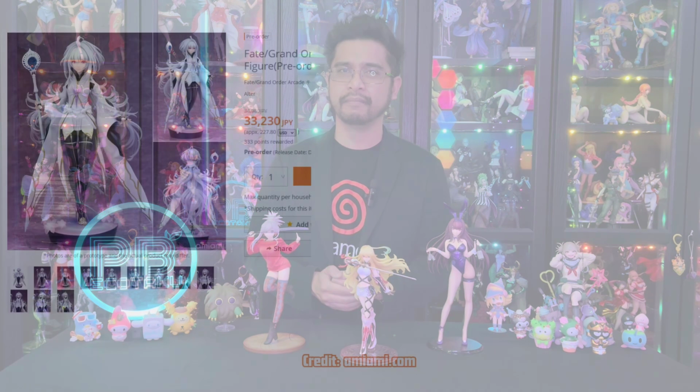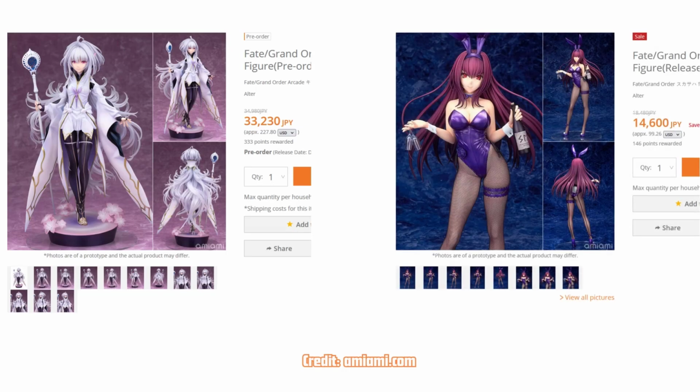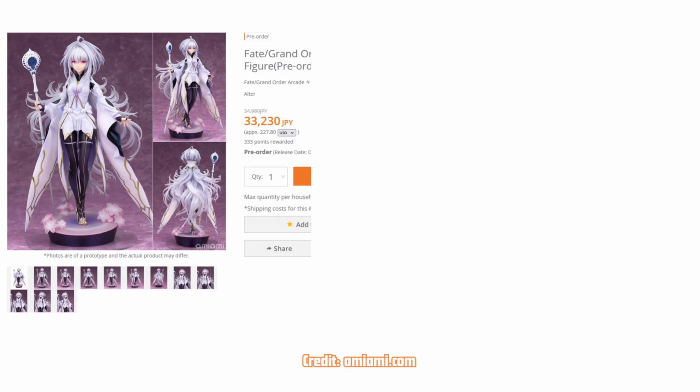Going back to the start of the video, the retail price for Alter's Merlin prototype version is nearly double the price of Bunny Scathach. I understand there's more bits and detail on Merlin prototype, but I don't think that justifies a 2x price increase. There is just no way in hell her quality is going to be 2 times better.